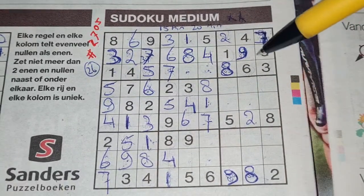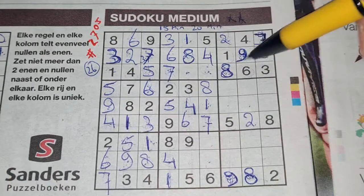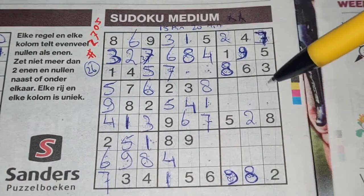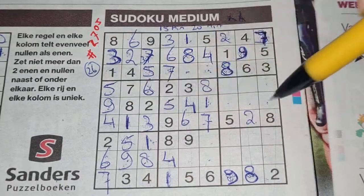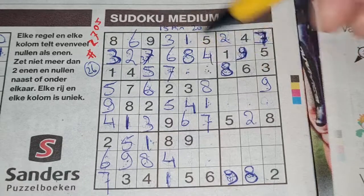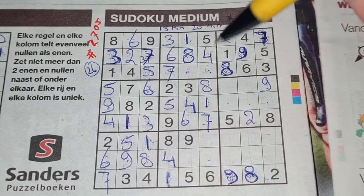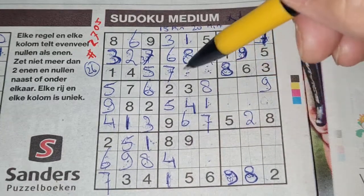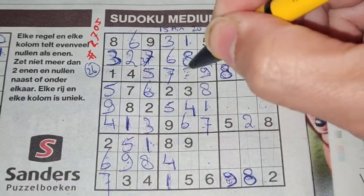Alright. So we have a 9 in this column, 9 in the column next. So in the last column, the only 2 places for the 9 should be here or there. We see there 9, no 9 there. 9 should be there. 2 numbers left in this big square for the numbers 2 and 9. We have a 9 here, no 9 there. 9 should be here, and a 2 goes there.